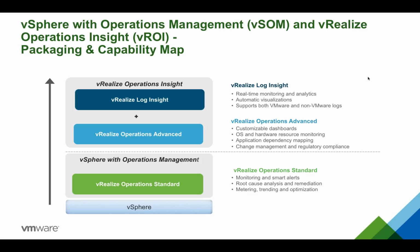So the value of vSphere with Operations Management is that you're not mixing buying vSphere on a per CPU basis with buying your ops management on a per OSI or a bundle of monitored VMs basis. It's all sold on a per CPU licensing metric to make it really simple for you to plan your environment. And we do exactly the same with vRealize Operations Insight.